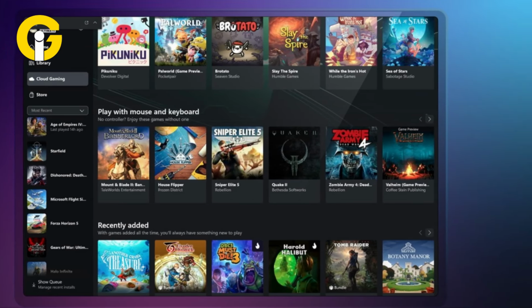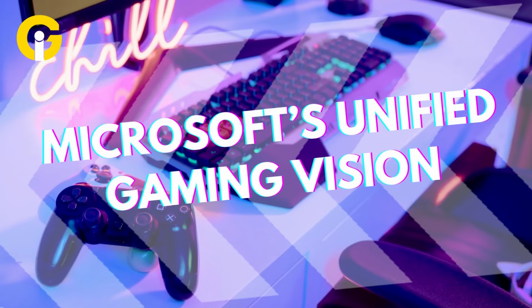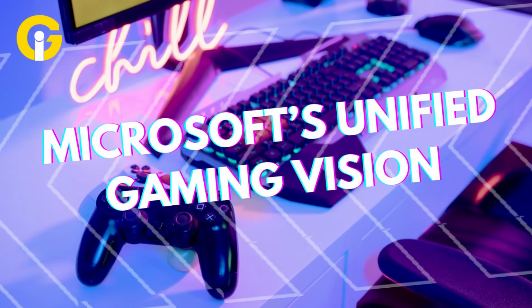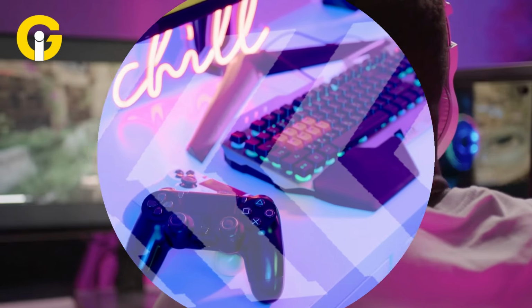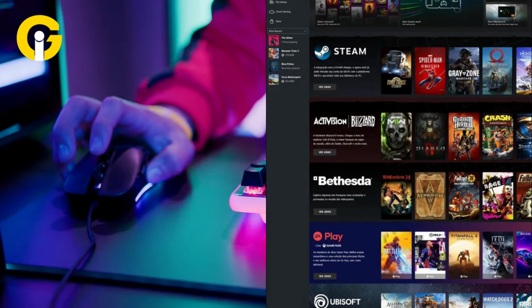Why is this huge? This update makes gaming device agnostic, letting you play anywhere without monster downloads. It's a win for storage-strapped PCs and a step towards Microsoft's unified gaming vision. Whether you're a casual player or a hardcore fan, this feature is all about flexibility and fun.